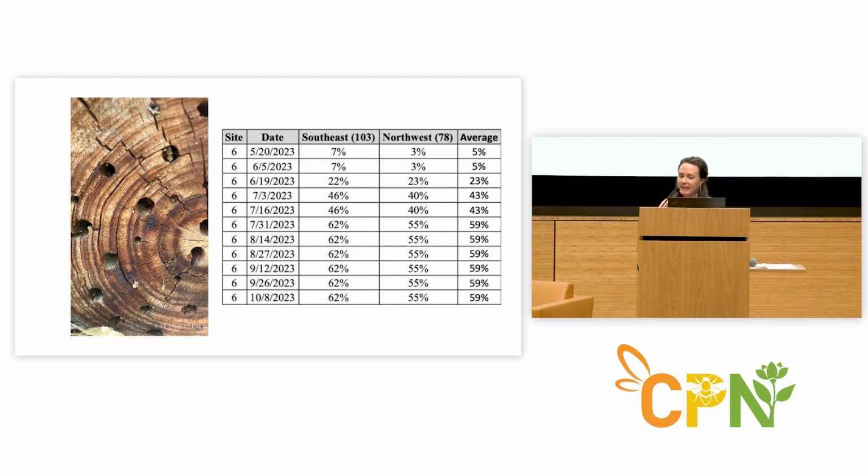Here shows the percent emergence of the 2021 bee logs for both sides at one of the sites, site 6. Just look how it shows the seasonality changes in nest plug fitness. So showing that in May, 5% was the average, and then as the season went on, it went up to 59%. The average emergence rate across all the sites between the bee breeding season was found to be 79%.